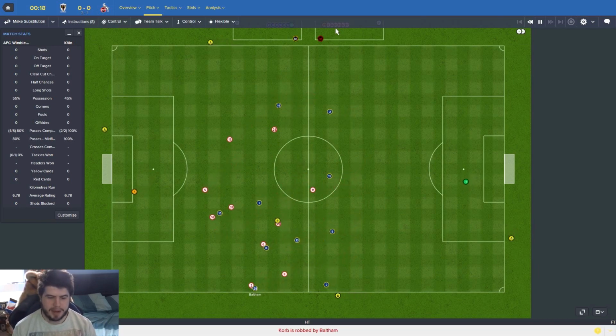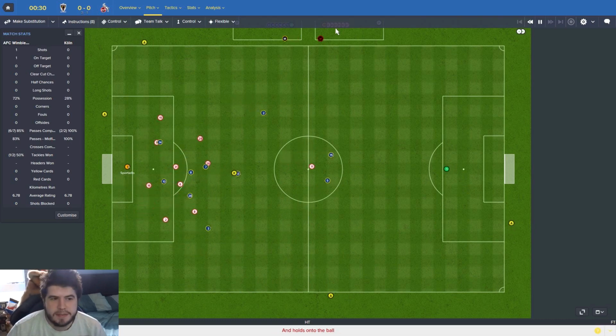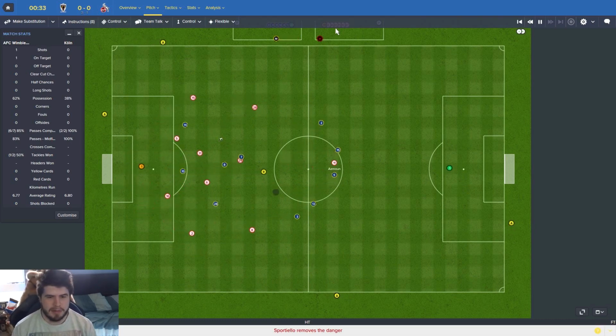Beltam, there we go. He's picked the ball up nicely. He's got good tackling, remember, Beltam, so he should do a good job at getting back and defending. Fabio, we could use a win, though. If we got ourselves a goal up, I'd say we'd be pretty solid.